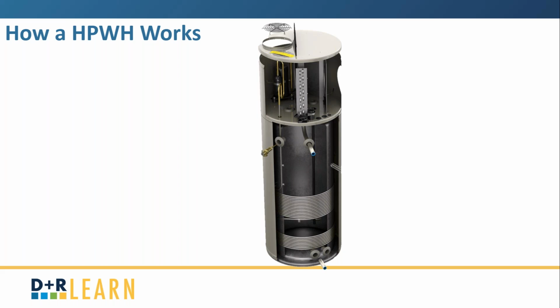So again, the heat pump water heater cutaway here is basically the top 18 inches is a heat pump, and the bottom, whatever it is, 3 feet, 4 feet, is an electric water heater. If you took the heat pump off, that's exactly what you would have, an electric water heater.